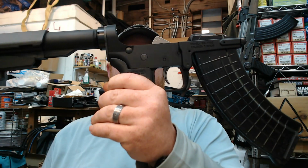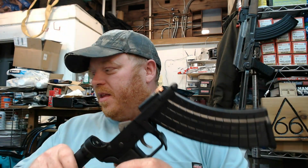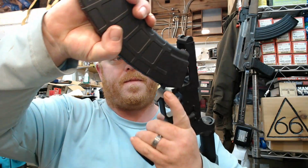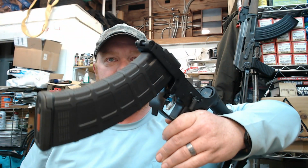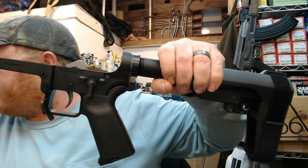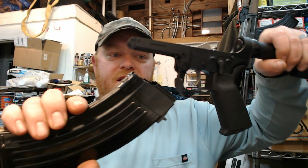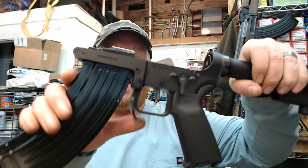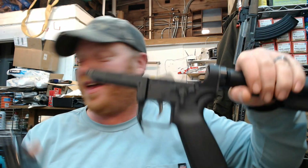I'll give you this much, guys. AK mags seem to lock up just fine. I've tried several makers. Here's a mag pull. Fits just fine. Here's a steel mag. Also fits just fine. So, hey, AK mags fit. Can't tell you guys much more.